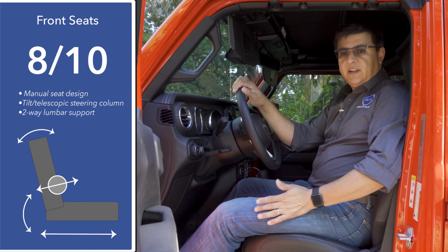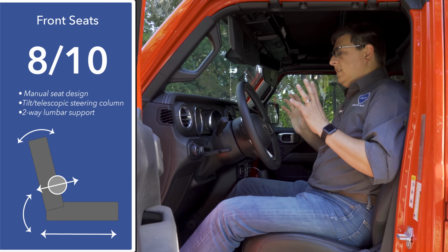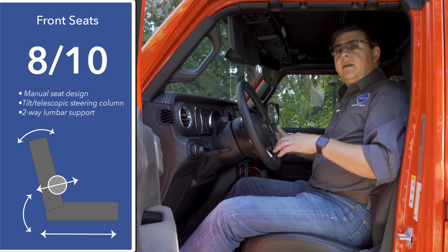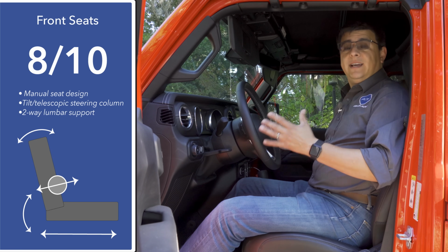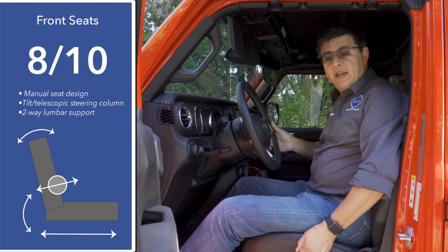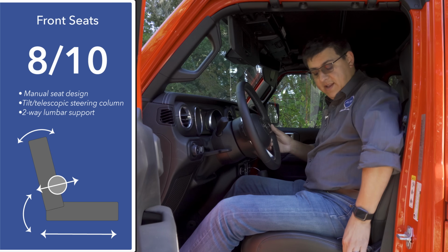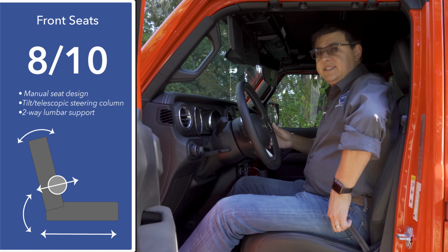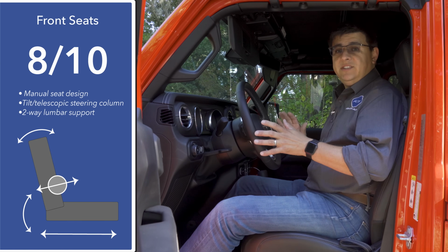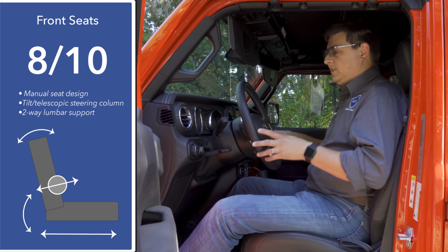When it comes to front seat comfort, it's a little bit difficult to compare the Wrangler really to much else out there because there are very few vehicles like this. But these seats are, generally speaking, going to be less comfortable than other Jeeps with similar price tags to the Wrangler. We have a manual seat design, so we have a manual height adjustment, manual lumbar support knob right there, and then this little bit of webbing right here is how we recline the seat. That's mainly due to the off-road and doors-off mission of the Wrangler. That's why we don't see power seats here.